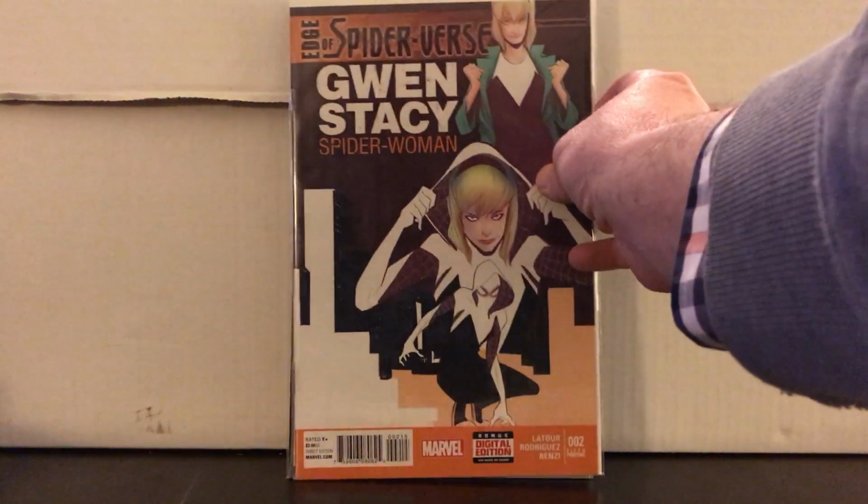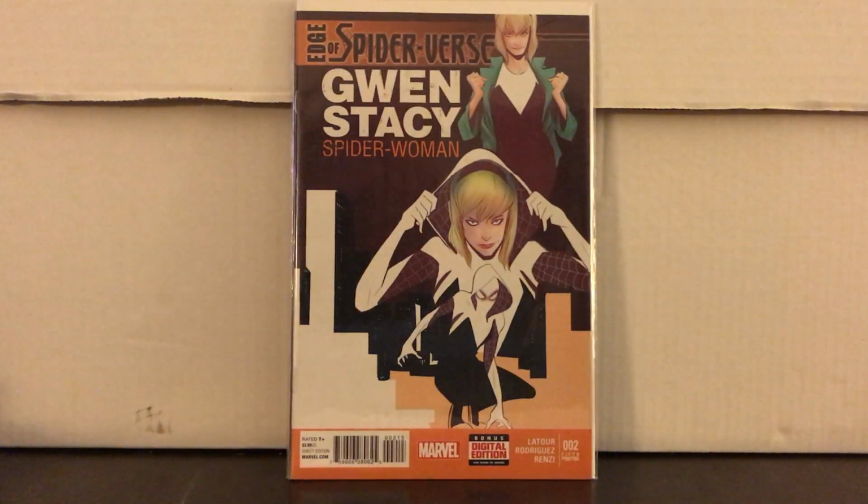Edge of Spider-Verse #2. This is the 5th print. Paid $1.50 for that. That's about a $3 to $5 book, maybe a little bit more.